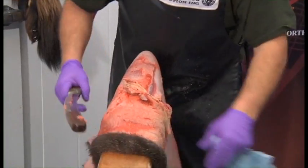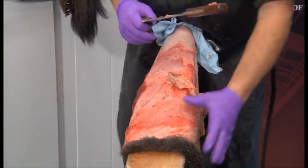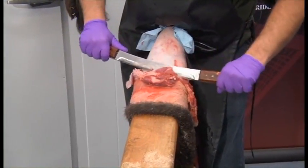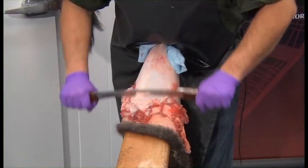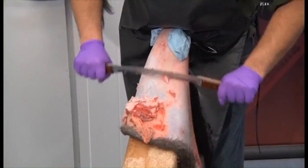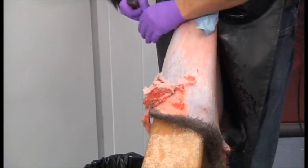So now we're going to come back to the center here. And we're going to work this off. Keep coming down. Now that should roll. Putting quite a bit of pressure with the dull knife, but I'm keeping it at a 90-degree angle. I'm not pushing like this. I'm pushing straight at a 90 with it.